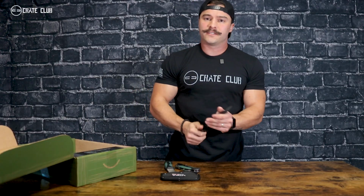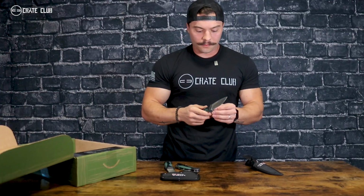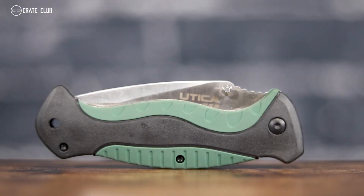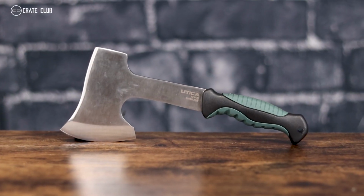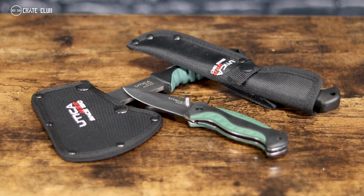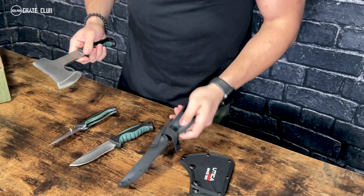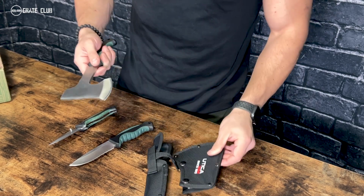As soon as you put your hands on this, you can tell that this is something you can go to work with. It feels so good in your hand. It's sharp as hell, and it's a beautiful blade. All three of these products, you have the fixed blade, you have the folding knife, and you have this little miniature axe/hatchet. Two of the three products come with a sleeve or a little protective carrier. These are nice too because they've got the hook on the back, so you could hook this onto a belt loop or store it in a box or whatever.